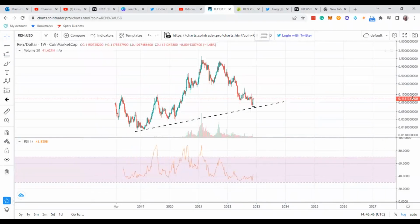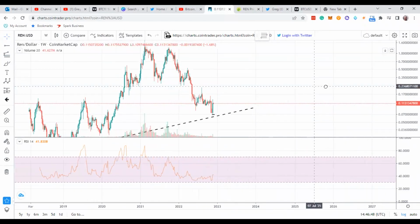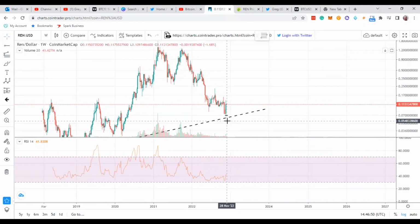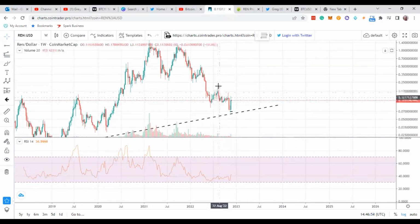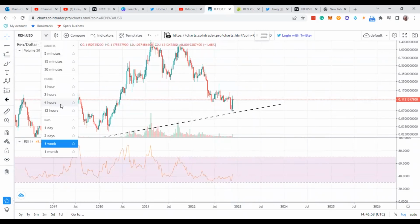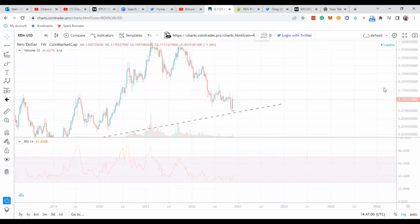Here's what I do with the Rencoin, guys. Okay, so a three-wave WXY back down to there. Is it done? So you have a swing here, back up, and a swing back down. Go to a 4-hour.